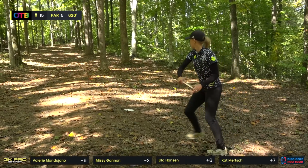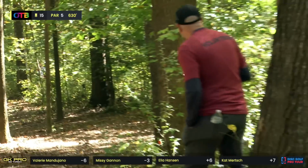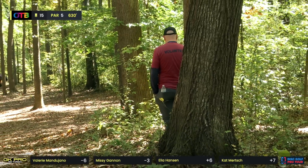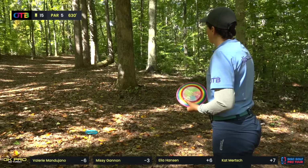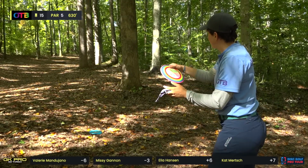Missy opting for a backhand that looks like it needs a gentle turn. Oh, that's early, and on a hyzer angle. I can see why she went backhand over sidearm. It's kind of a gentle turn, but that's still going to hurt. Still a lot of distance. She was going aggressive there.